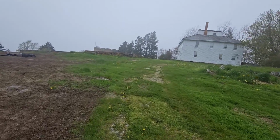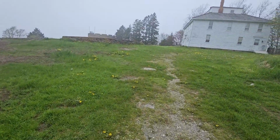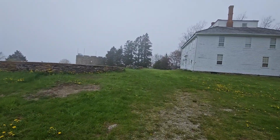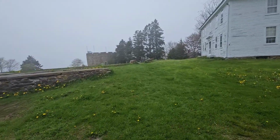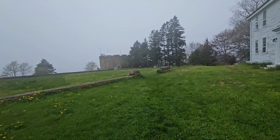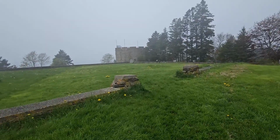Okay, folks, we're going to go up here to Fort William Henry. Been here before, but we're doing it again. So, there were actually a couple of forts here. This just happened to be the last one. And it's closed up, so we can't go in. Nothing opens up until after Memorial Day.